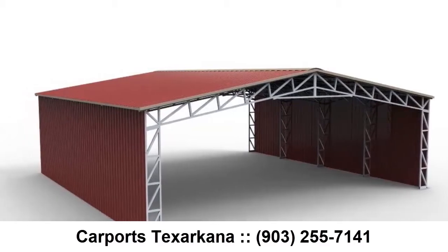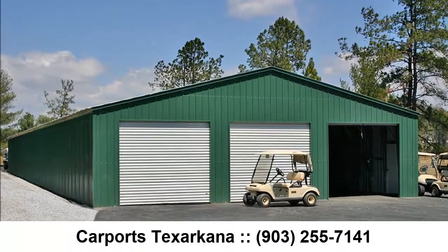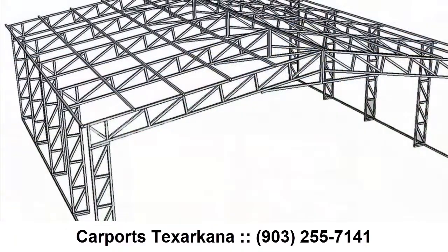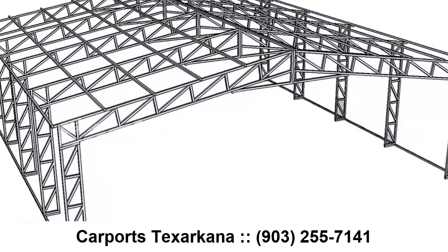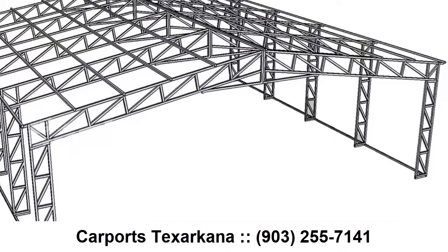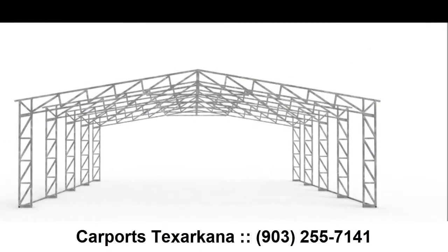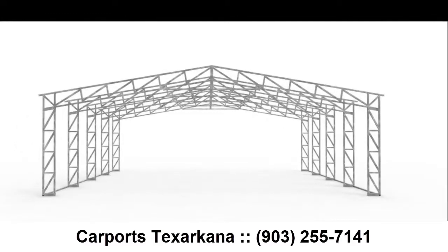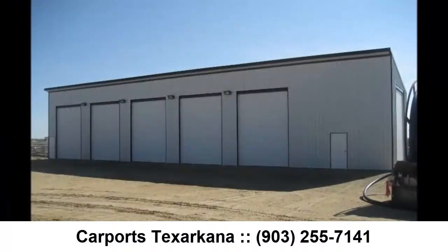The buildings are used for, well, that's the great thing about these buildings: they're all clear span, especially our commercial grade buildings. They use the Eagle Lock trussing system that ensures maximum strength and durability. What that allows you to do is just about anything. You don't have any load-bearing walls in there. You don't have any posts every 20 feet. So you can have a totally open warehouse. Imagine a 60 by 60 building that's totally open. Just let your imagination run wild as to what you can do with that.